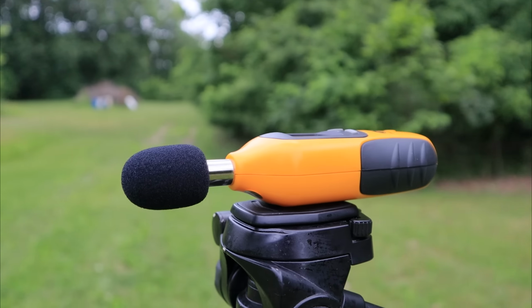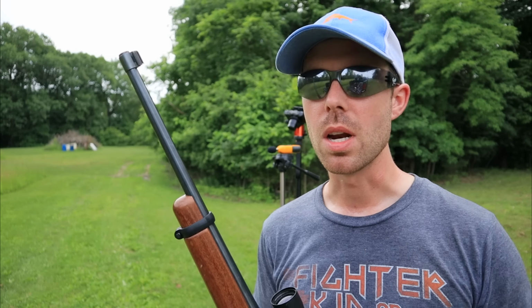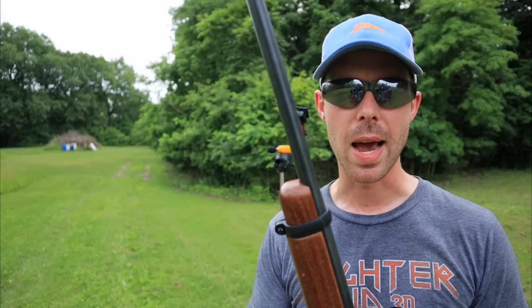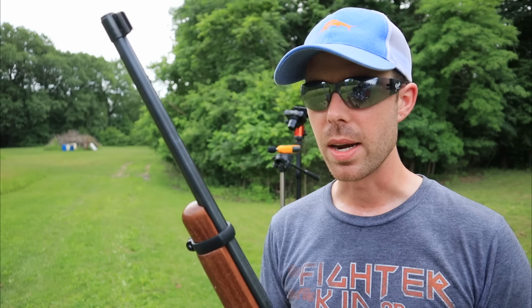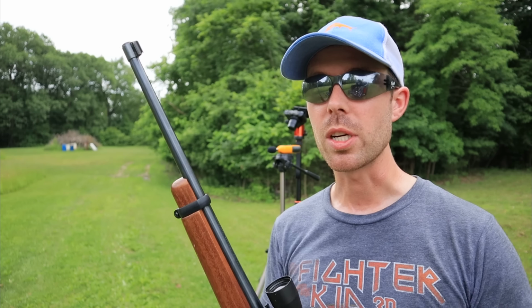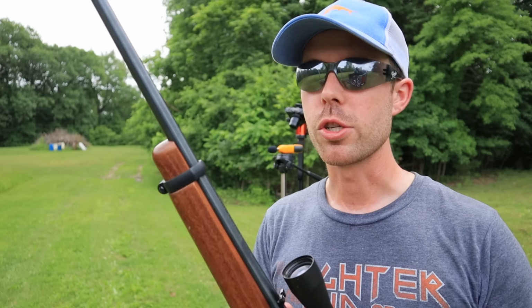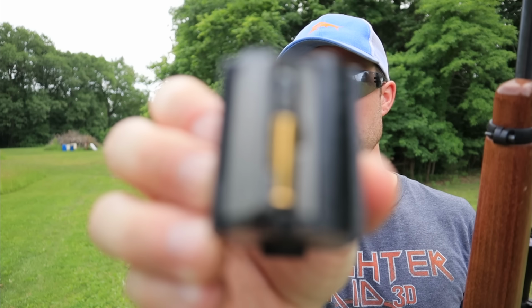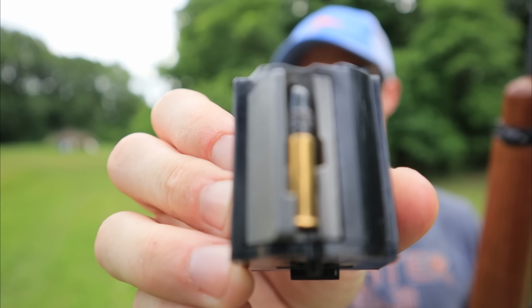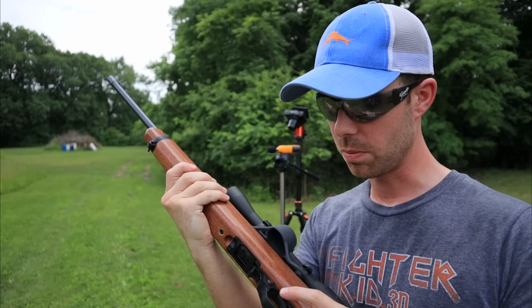So hopefully if the sun isn't too bright, we'll be able to see those numbers on that camera. And I was going to do different types of ammo within each caliber, but I don't think there's going to be a big enough difference for it to really mean anything. So I'm basically just going to start with the guns that I think will be quietest and then work our way up to the louder ones as we go. And I'm going to put the muzzle as close as I can to that microphone without shooting it off, obviously, and try and make this as consistent as possible. So we're going to start with the 22 long rifle out of the Ruger 1022.